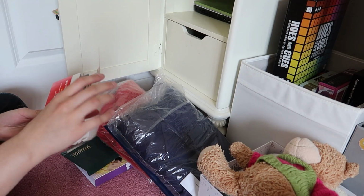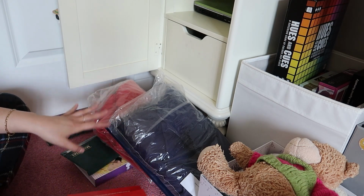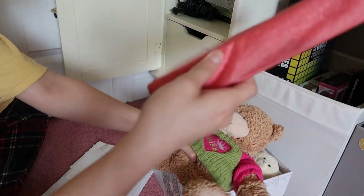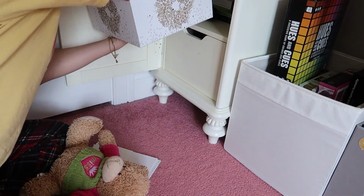Thankfully, I had already organized this way in the past. I have a sticky note that says myself and other people in these, so luckily I don't have to go through these because I've already done that, so I'm very thankful for my past self. Other than that, store this away. Figure out if I can actually fit this in here because I might not be able to.